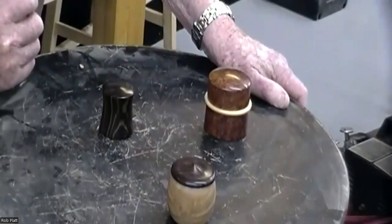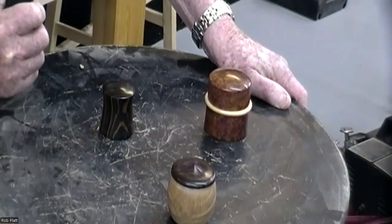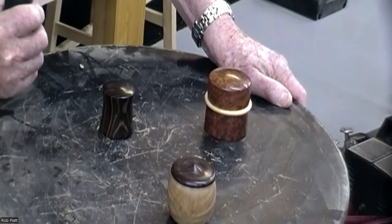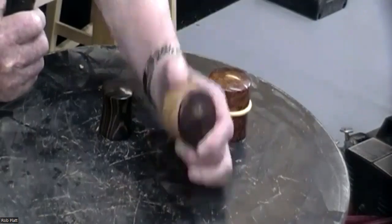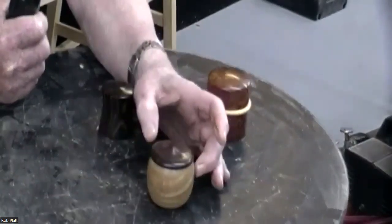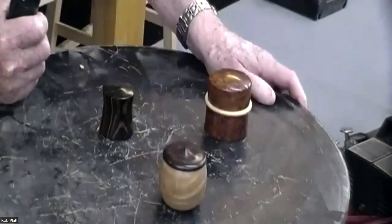What? No. I can't turn cocoa bowl. I'm allergic to it. No. Okay, where did it originate? This one, the top is from India. He's got it. And the bottom is from Central West Africa.